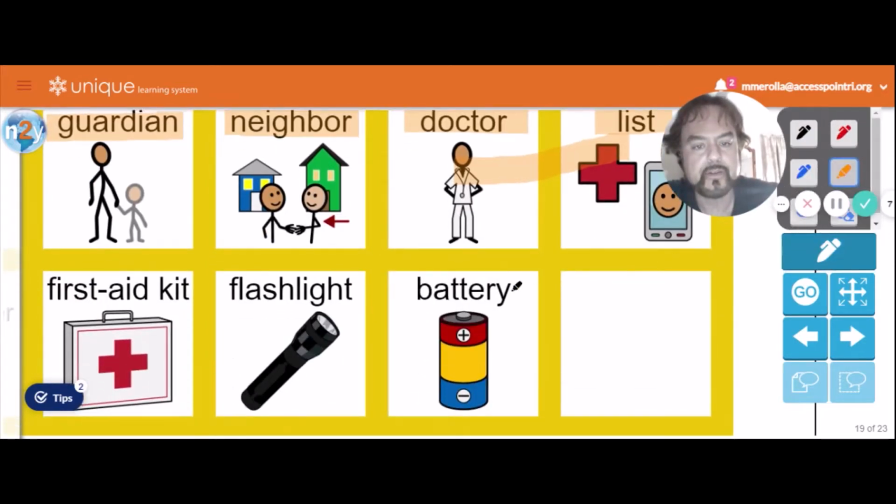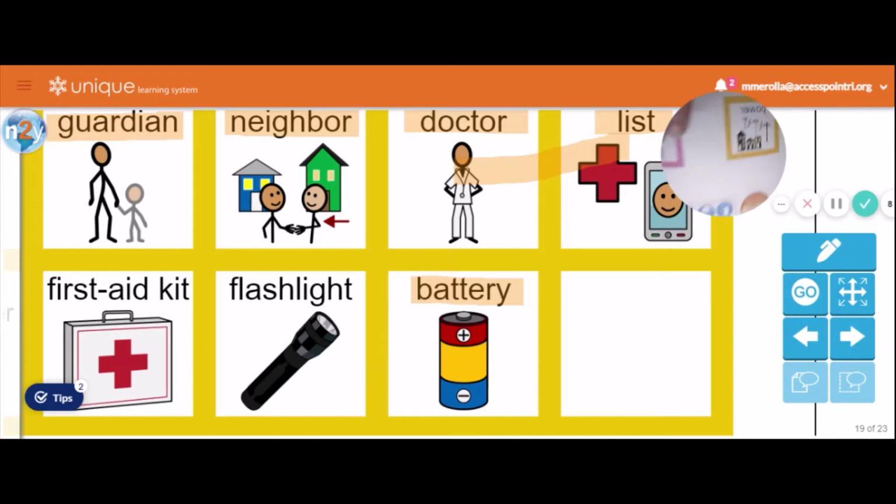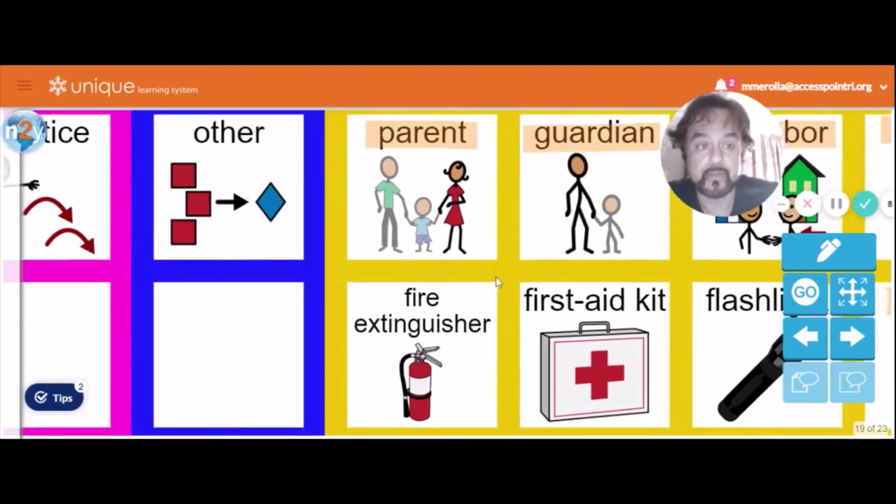Okay, battery. You should always make sure you have fresh batteries in your flashlight. You should have a flashlight in your house, or more than one, in case the power goes out. Okay? If the power goes out, you have no electricity, and you need a flashlight to see. So you should always have fresh batteries for your flashlight. That is the batteries that will make the flashlight work.